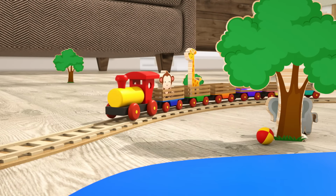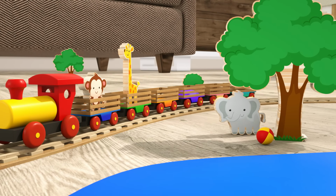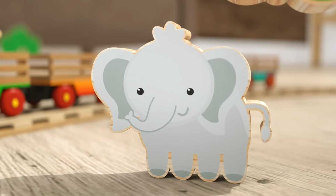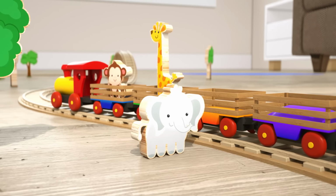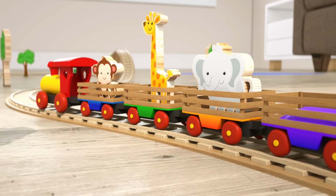And who has such big ears and a long trunk? It's an elephant! I wonder if there will be enough room for the elephant in the car. Well, the elephant got into the car.